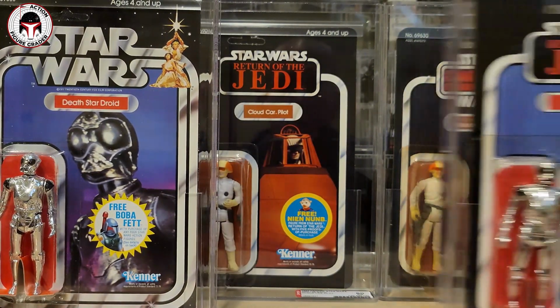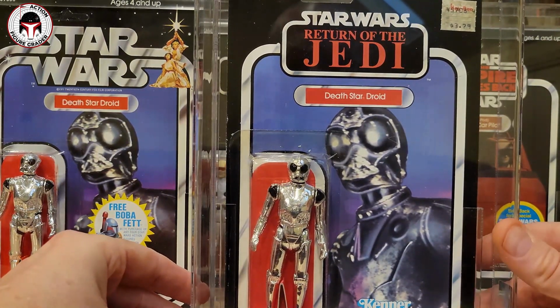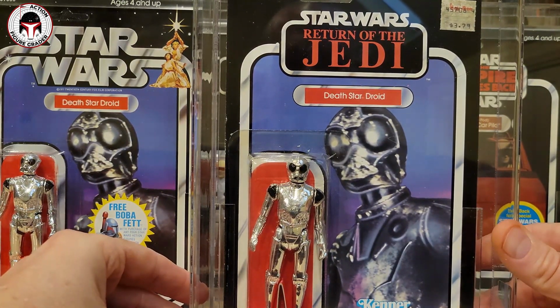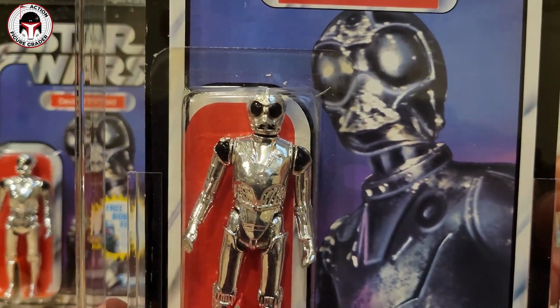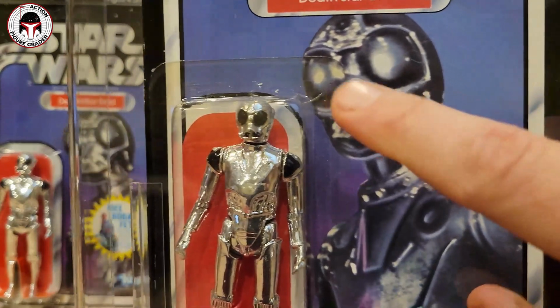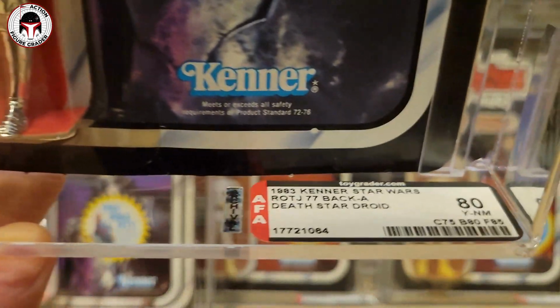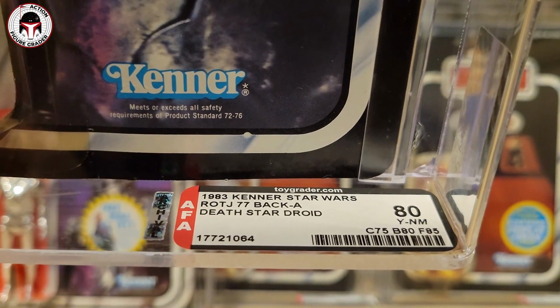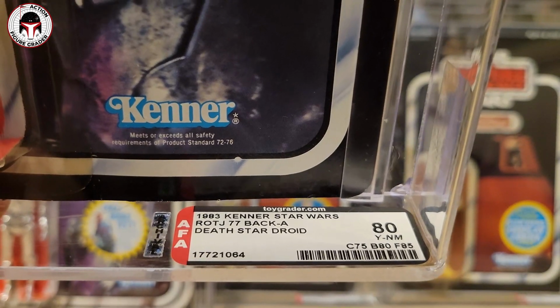This is another one I picked up on Facebook from Dark Side Alliance, based in the UK. And this one is a yellowed 77 back A Death Star droid. Just very slightly yellowed, as you can see, by no means heavily yellowed, which is usually the problem with these. It does have a little bit of a crimp right here, and that was the main detractor for the score, but the card got a 75 blister, 80 figure, score was 85 for a yellowed overall 80 with the archival case.